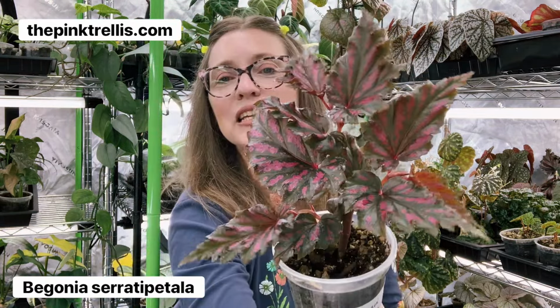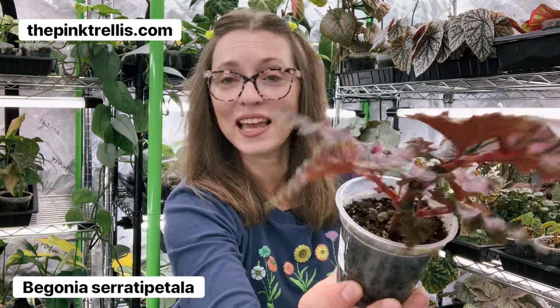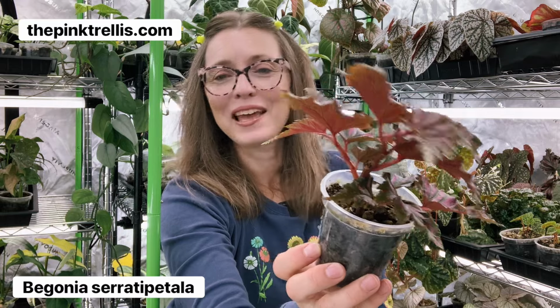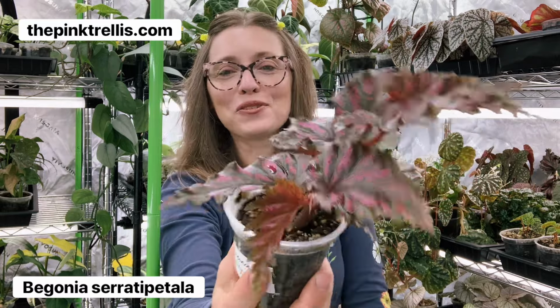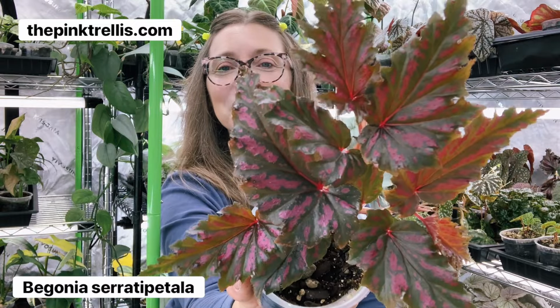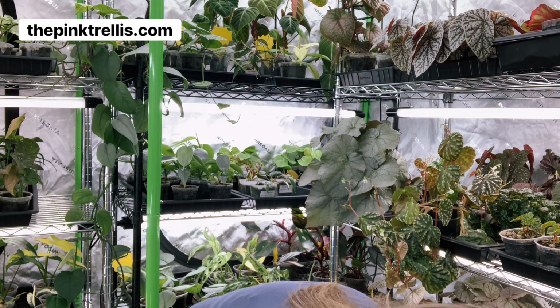Love the serrated edges on this one. Probably why it's called Serrata Patella. I'm sure that means serrated petals or serrated leaves or something like that. Beautiful in the shop. And let's see.